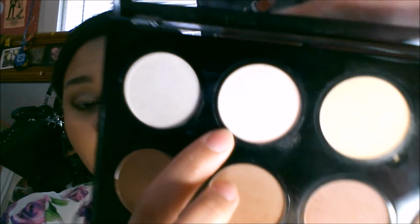So there is that shade, and then next is this creamy beige shade. And I really like this one, like I said, to even it out if I used too much contour. And I also really, really like this shade to highlight underneath my brows. So that's where I used it today. And here's that. It's a really nice creamy matte beige shade.